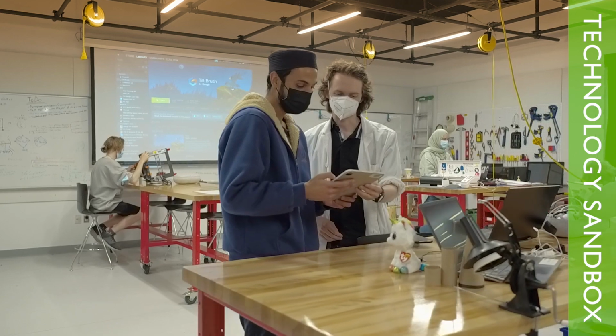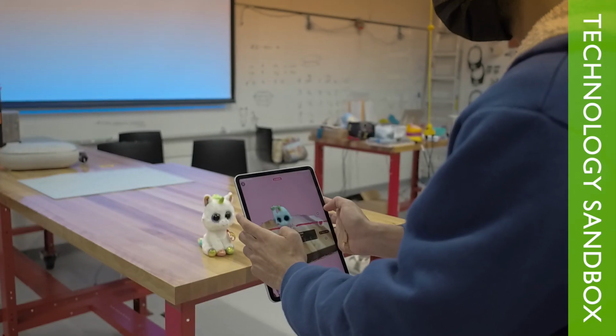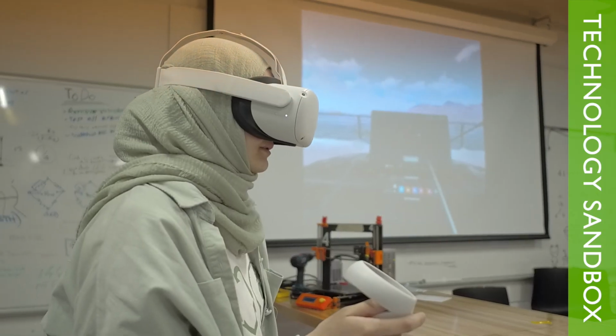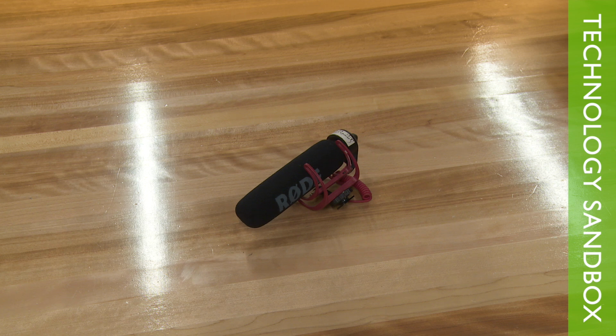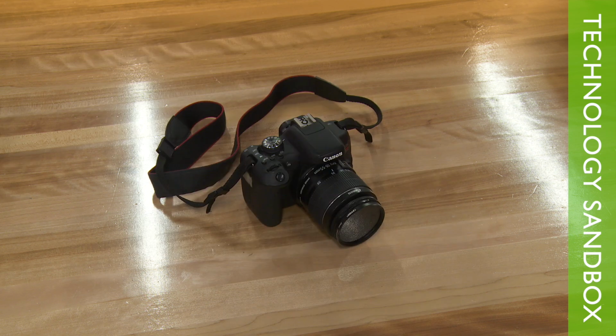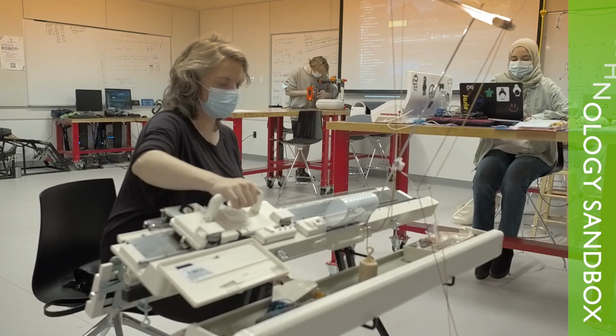Here, you can borrow and learn how to use all kinds of tools and tech. 3D printing and scanning, virtual reality headsets, green screens, game consoles, microphones, robotic kits and electronics are just a few of the tools we have for you to use, and there are always staff members here to help get you started.